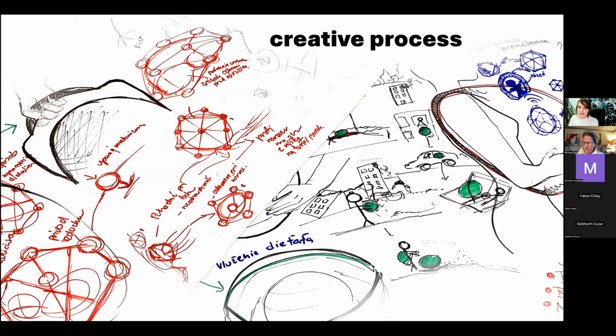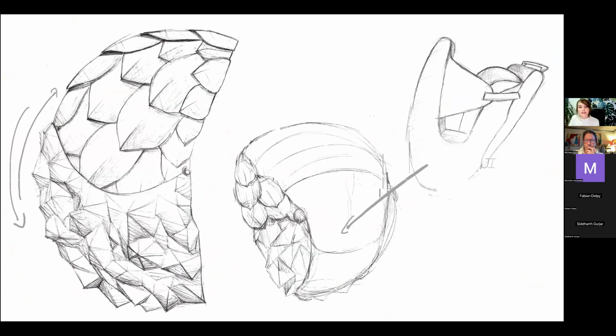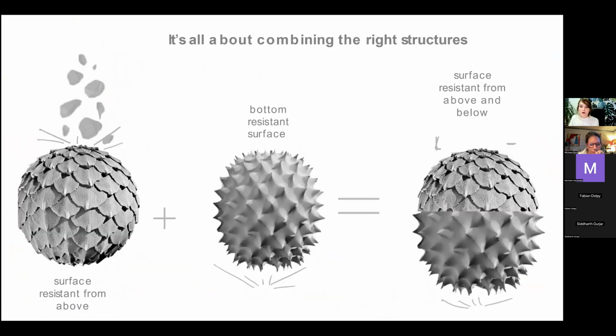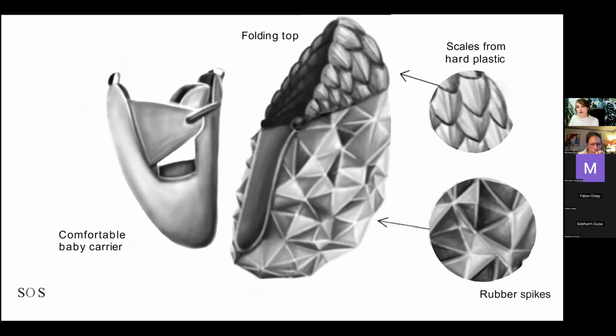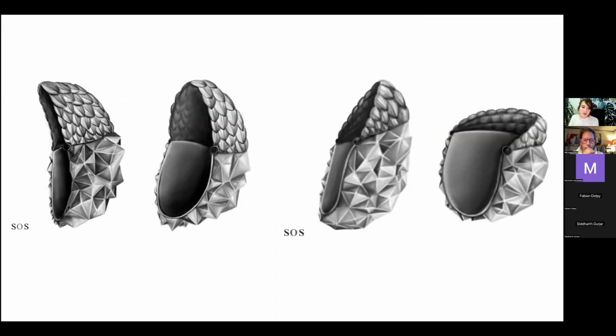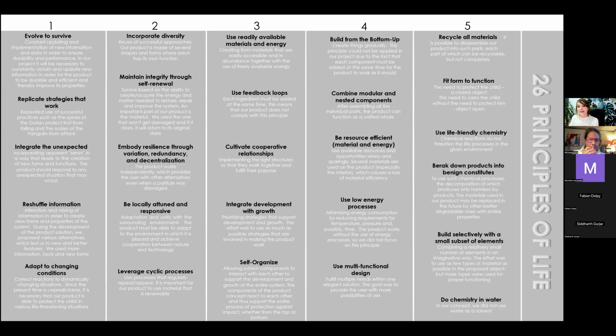They followed up by interpreting this kinesthetic prototype into the form of a future solution. They were very excited when they understood on a subconscious level that they really were, with this kinesthetic prototyping, on the right path to the final solution. They began to create design studies and drawings. They attempted to geometrize forms. They combined different structures. They designed the overall concept and function. They worked on construction elements and some sections. It is still a concept, the shell, and finally they sketched out the final conceptual idea. And of course, at the end, they evaluated their concept using a very strict checklist of all 26 life principles.